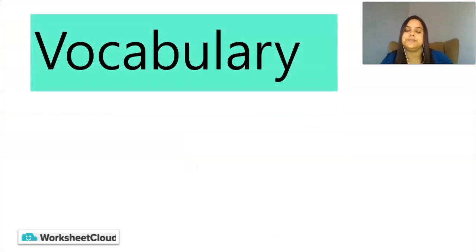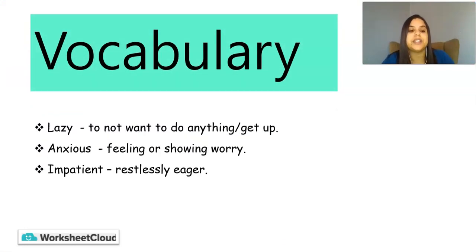So vocabulary. The words we're going to look at today are lazy, anxious, and impatient. All three of these words come from the story that we're going to read later on. So the word lazy means to not want to do anything, or things like get up. But the important part about the word lazy is that it's the unwillingness to do these things, the unwillingness to use energy to do something.